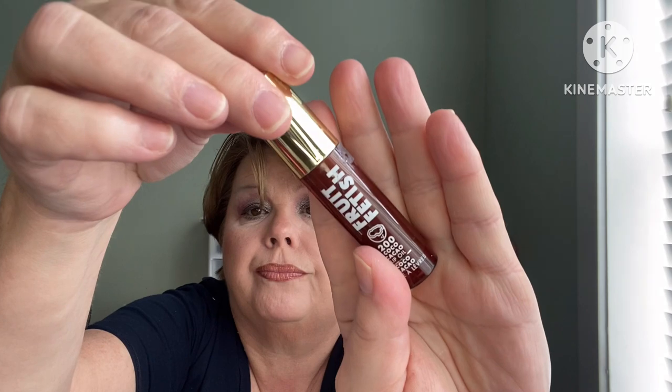Then, for my lips, I use my Gerard Cosmetics Lip Liner in Sugar and Spice, which is like that. And then I just went in with my Milani Fruit Fetish Coco Cacao Lip Oil. And it's a brown. Just a brown gloss. And voila, my hair is funky.